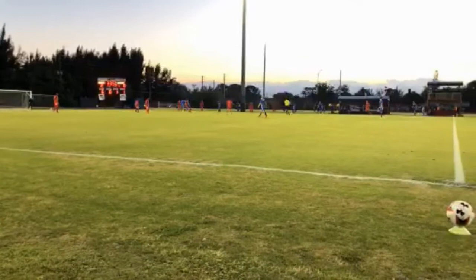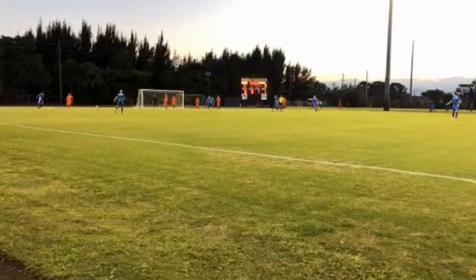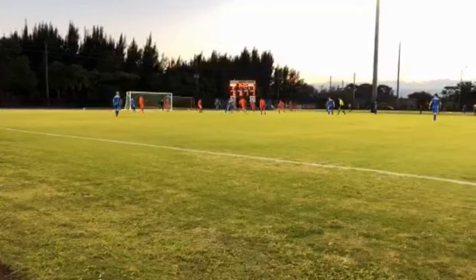Ooh, left off there. Here's an opportunity for Miami FC sending it in. Open at the back, but just a bit too high on that cross. Miami FC looking to get another opportunity here. Ooh, strong hit. Right to the head of somebody over there.